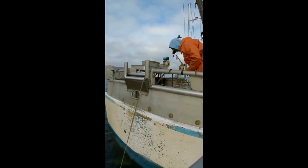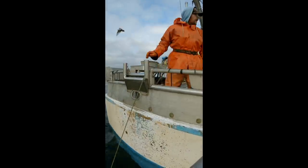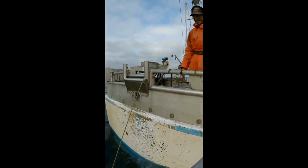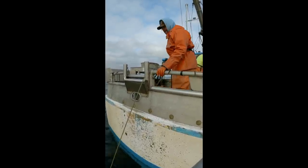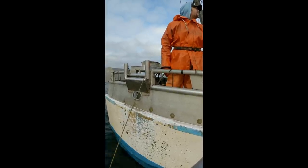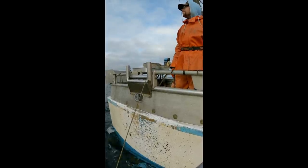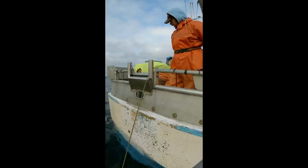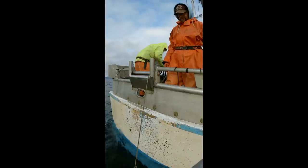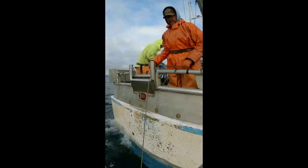Fish mask. The halibut under him. I had to. Halibut was hiding under him. I don't know, he might be legal. Hello? Yeah, he's close, huh? Winner, winner, chicken dinner.